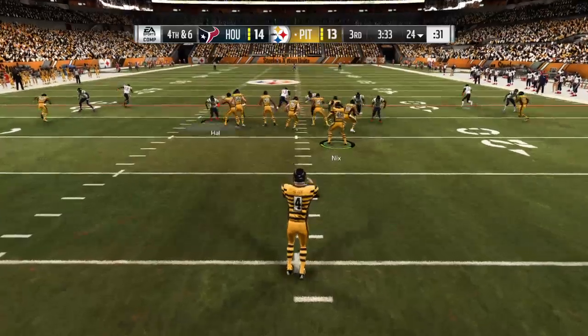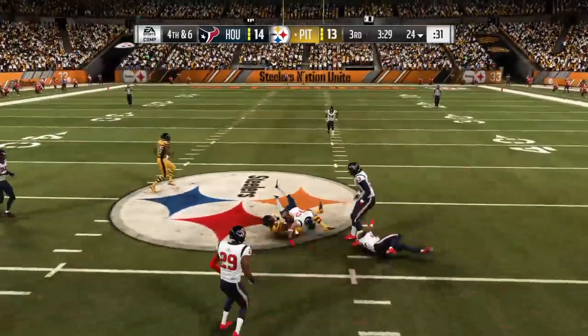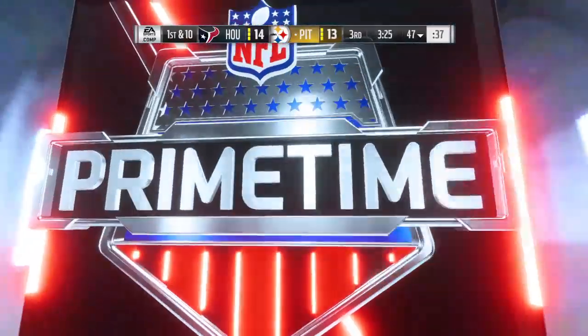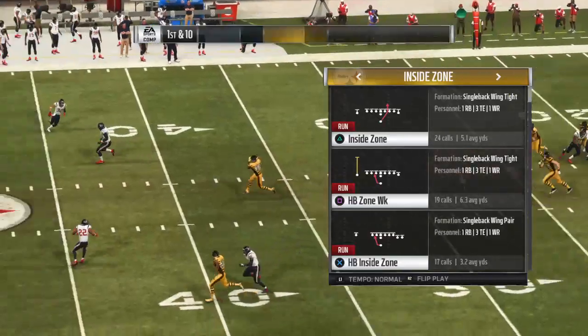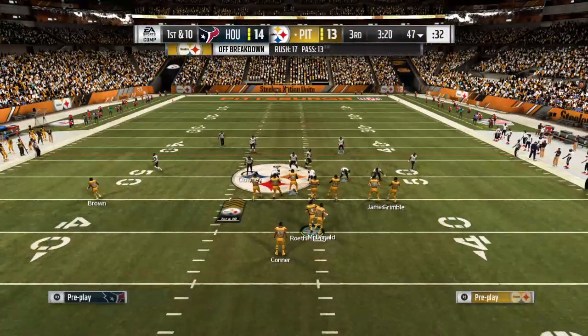Here's Jordan. And they're going to fake it from deep in their own territory. And this is caught. And the fake will work. He's going to have a first down. A big breakdown defensively there on the fake punt. Turns into a huge play and a first down.